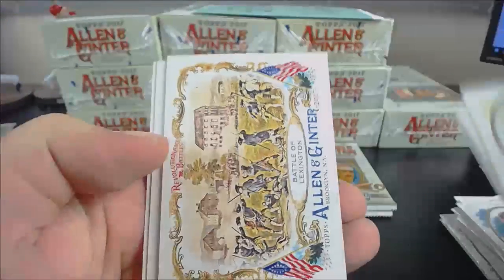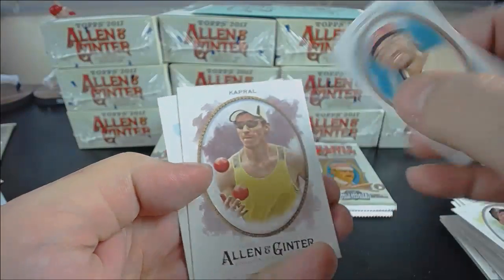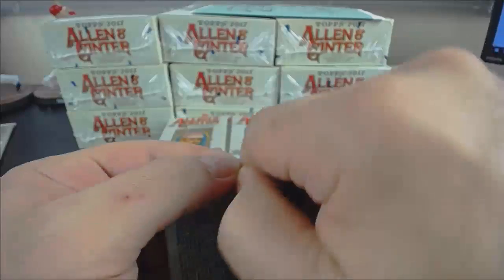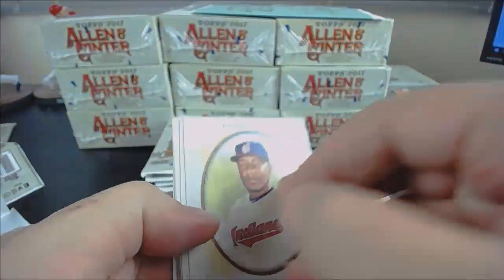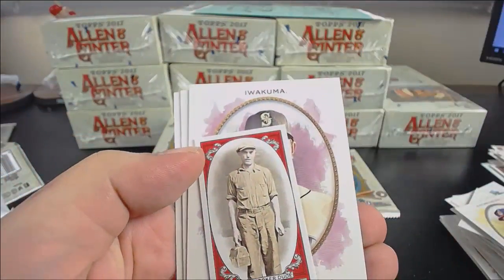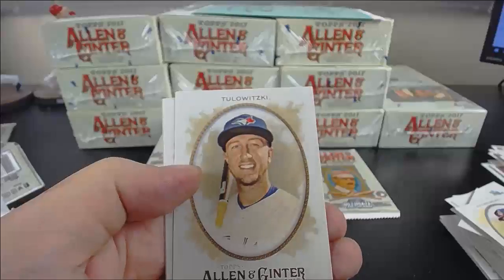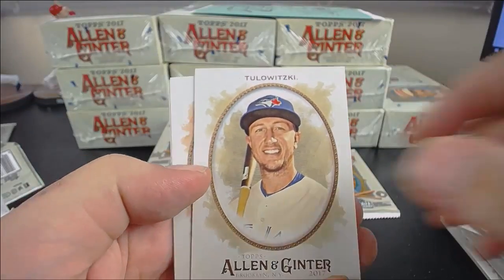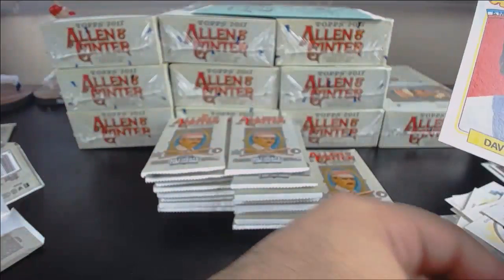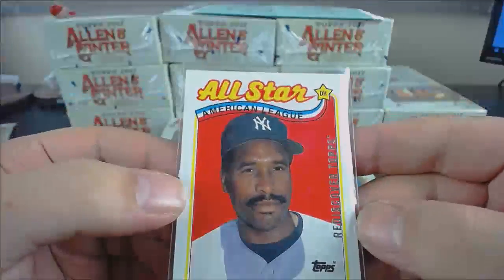Battle of Lexington, Revolutionary Battle insert. Grichuk, base mini, Cardinals. Brooks Robinson, what a day. Steelworker dude, mini. Iwakuma, short print, number 346 for the Mariners. Dave Winfield, American League All-Star. 89 Topps Rediscover for the Rediscover spot.